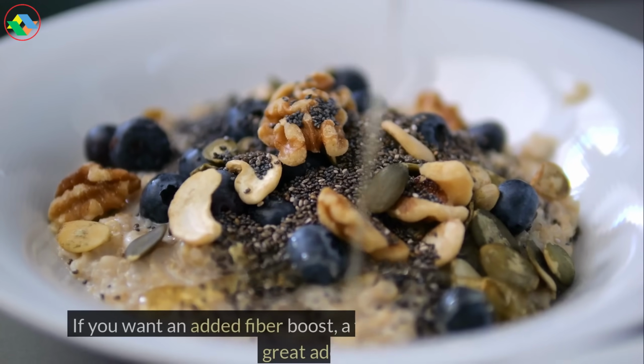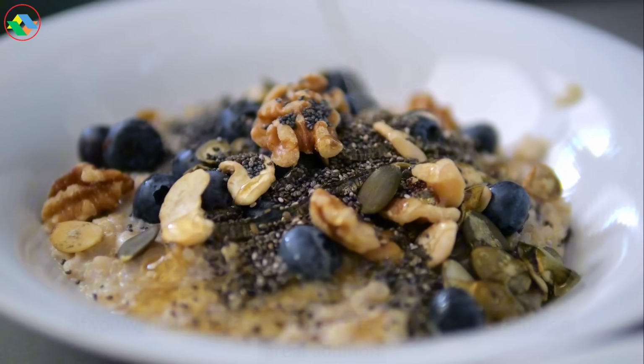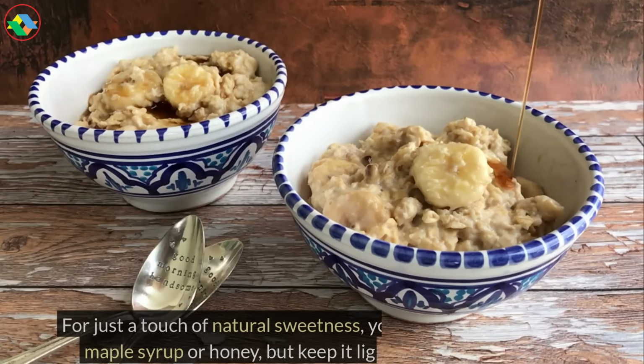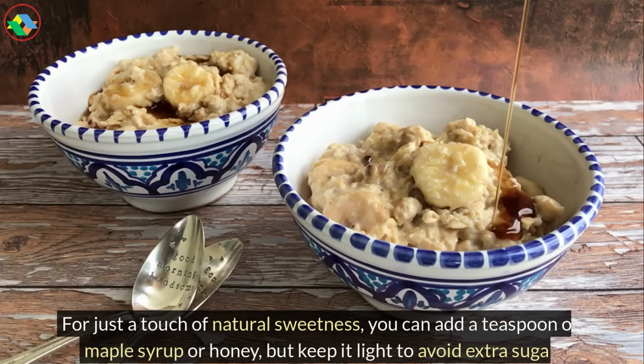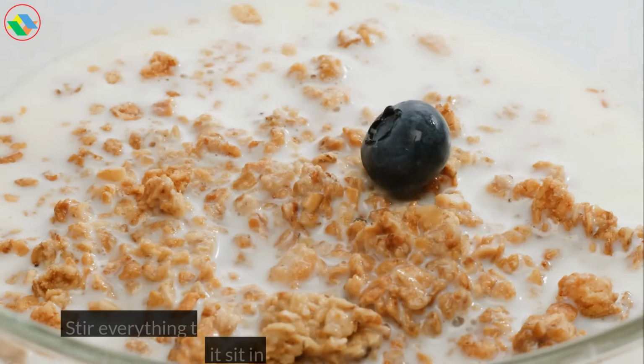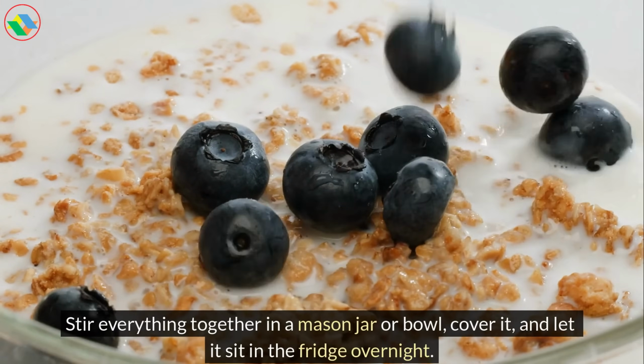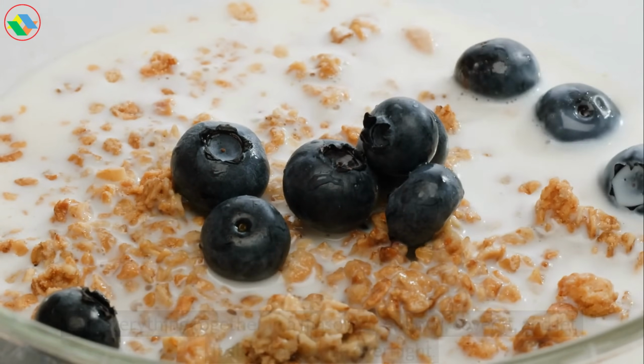If you want an added fiber boost, a teaspoon of chia seeds is a great addition. For just a touch of natural sweetness, you can add a teaspoon of maple syrup or honey, but keep it light to avoid extra sugar. Stir everything together in a mason jar or bowl, cover it, and let it sit in the fridge overnight.